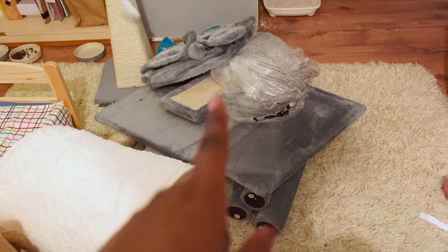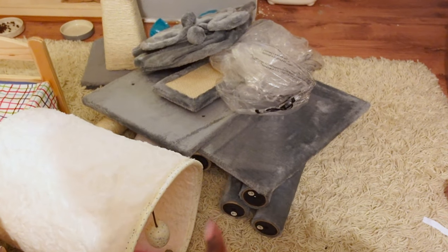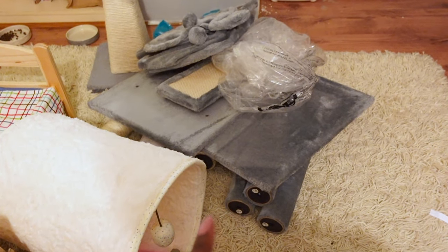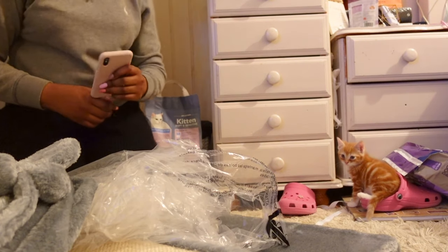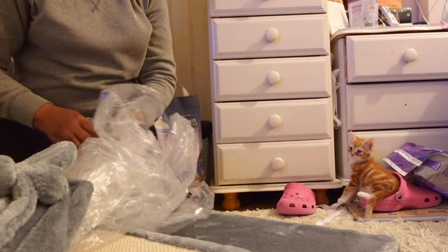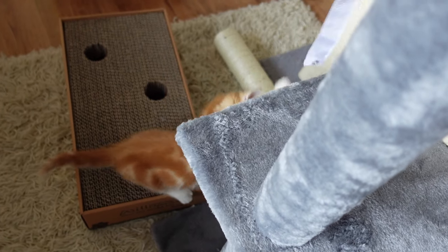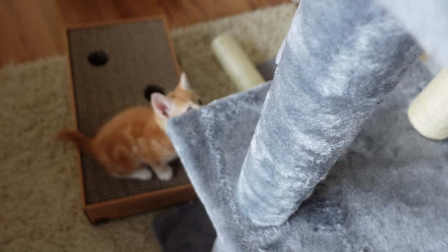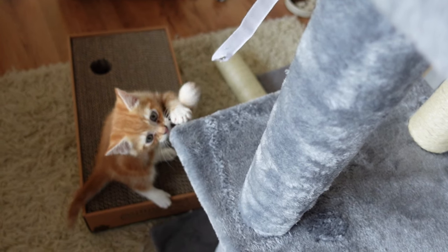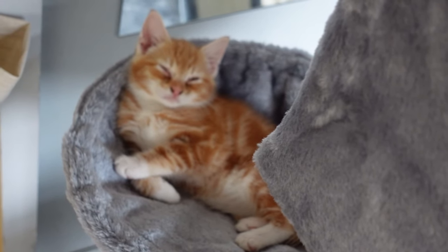So, that pile of stuff there is soon going to be his cat tree. So, I better get started now before he wakes up from his nap. Scratch that, he's awake, so he's going to help mummy build his cat tree. He's the best little helper, helping his mother build the cat tree. Thank you. I think it's safe to say he approves.